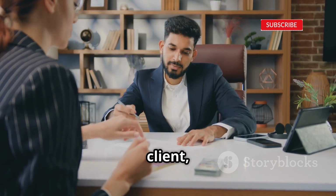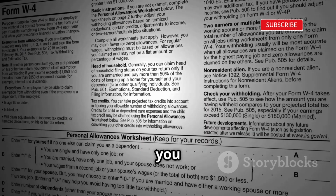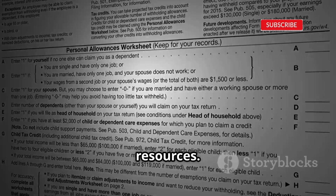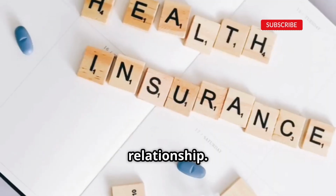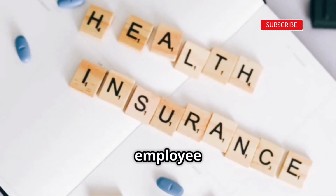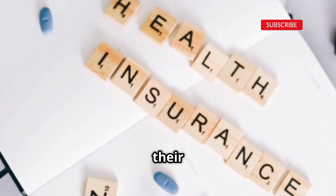If you're their only client, and they don't have other clients they're actively serving, and you pay all their costs, covering their expenses and providing them with resources, that's a red flag. It strongly suggests an employer-employee relationship. Benefits like paid time off or health insurance? That's employee territory. Contractors typically don't receive these types of benefits from their clients.